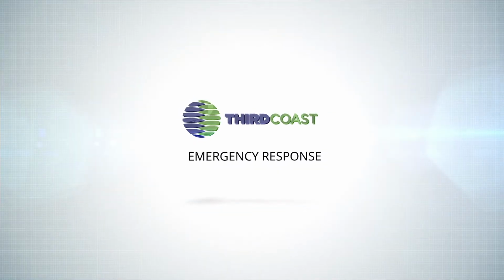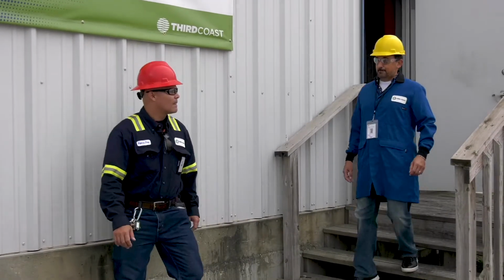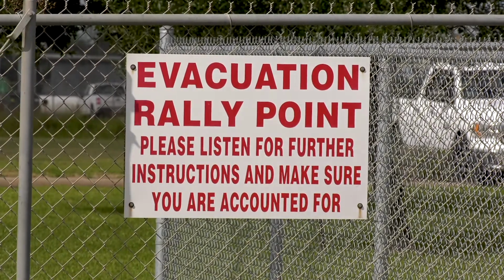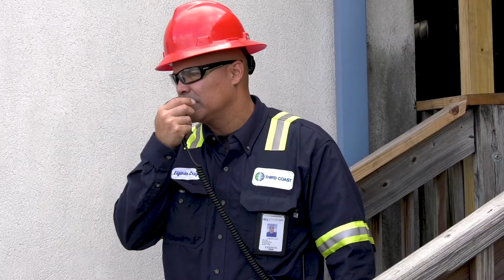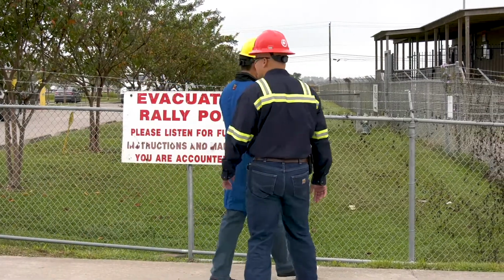Emergency response. If an emergency alarm sounds, your host will direct you to the emergency assembly area. It's important you stay in the assembly area and follow all instructions provided by Third Coast personnel. Always travel upwind of any chemical fire or release.